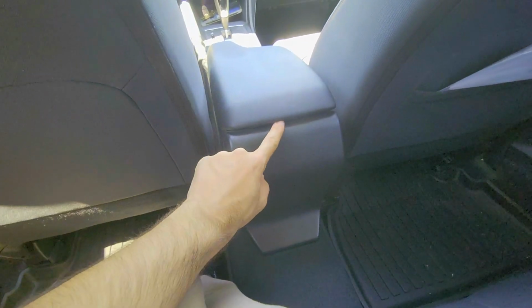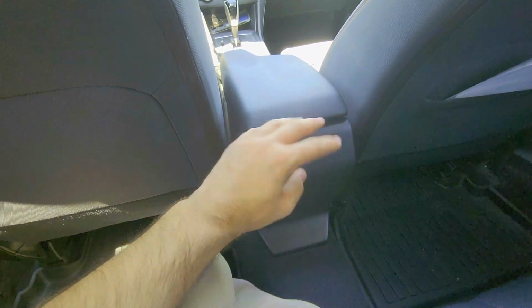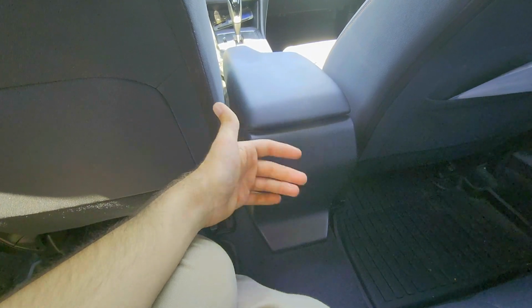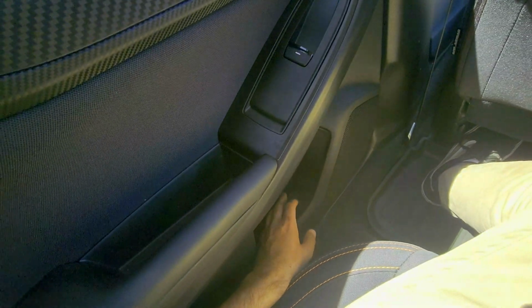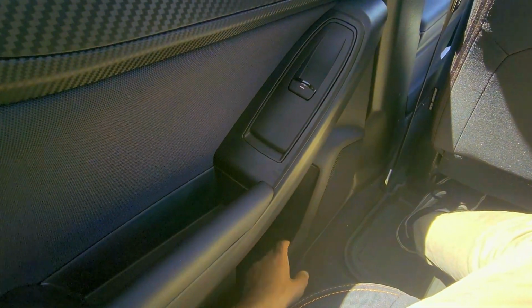Coming down here, you would have a set of chargers here. However, being a Premium, you don't have any. And you do get some bottle holders down here. So technically, there are cup holders in the back. You just have to stick any bottles or drinks down here.